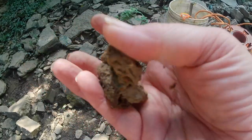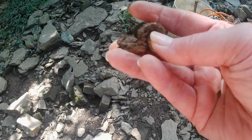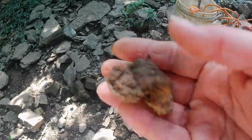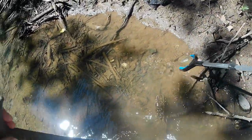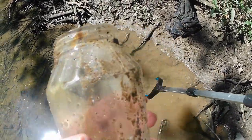Just walked over another trunk latch. That's about the best condition I've found one in yet. I think I see a little something right here. And I do hope it's whole, and it is. Ooh. Get all the crud out of it. Cute little jar. Kind of modern, I think.